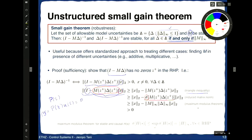And thanks to the maximum modulus theorem, which is a theorem that you might have studied in previous math classes, we can say that, so this theorem basically says that if you have some right-hand plane zeros, well, the function will still be biggest when you are on the axis of the complex plane. So basically, this is the control systems reformulation of the maximum modulus theorem.